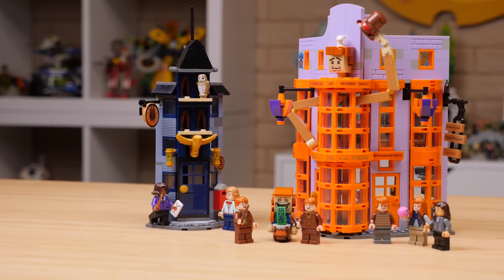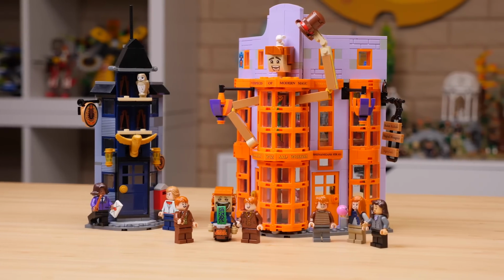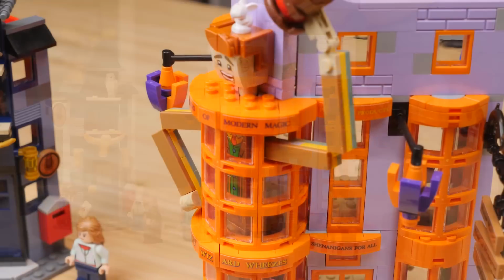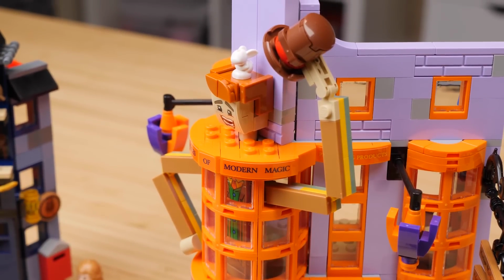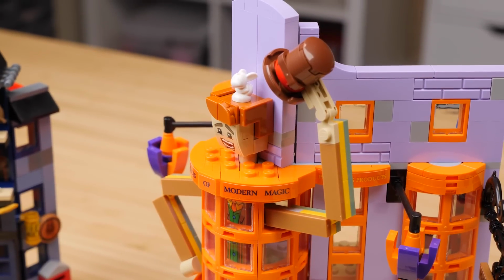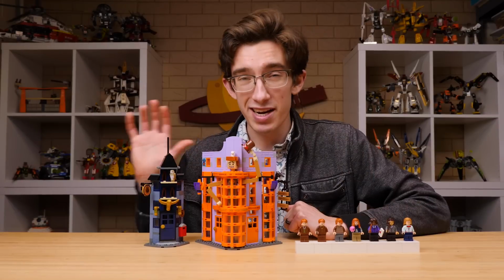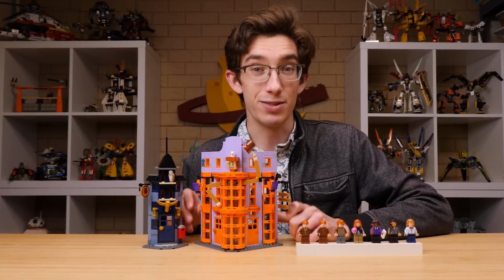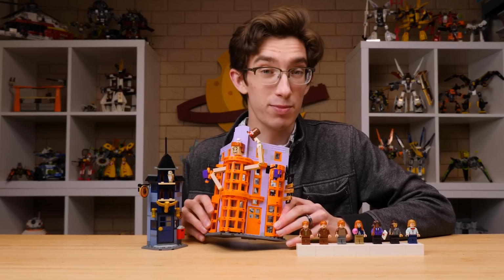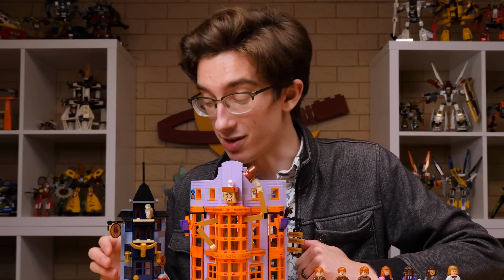If this set didn't have to live in the shadow of the larger Diagon Alley and its version of Weasley's Wizard Wheezes, I think it would be a complete standout and smash hit. I feel kind of bad that the set wasn't given a chance to shine on its own because there's a lot of good stuff going on here, and I love how they were able to take pretty much everything that much larger set had to offer and boil it down into a smaller building that hopefully more people can get their hands on. But yeah, that's my thoughts on this build in particular.